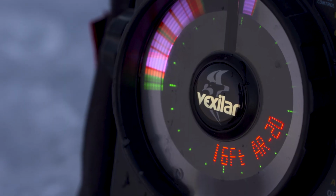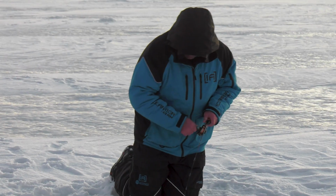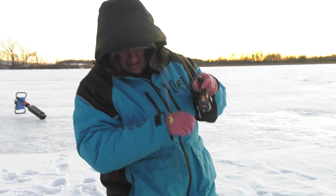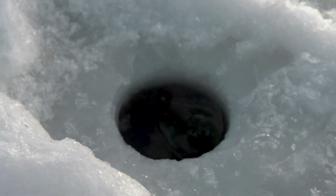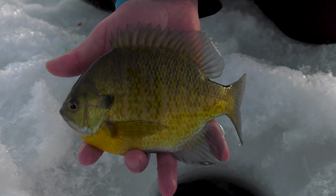Yeah. Oh yeah. Oh, this fish is digging. Look at that. Boy, if this is a bluegill, this is a great one. Look at that. Oh my, it is a bluegill. Just a scrapper. That fish fought so hard. That's fun. Look at that. 6-inch hole. That fish is probably a good 8.5-inch fish. Just a great looking fish.